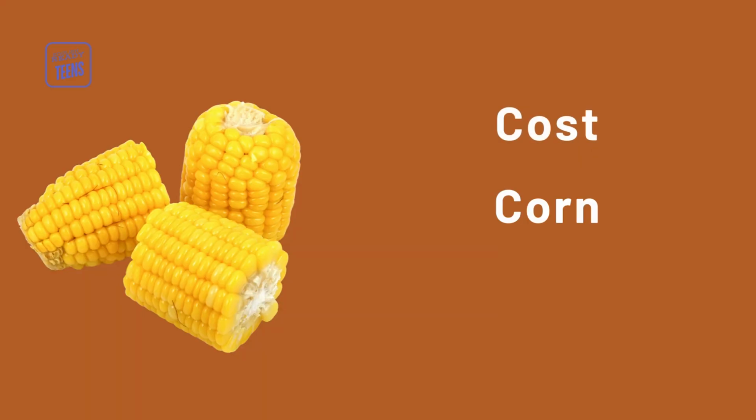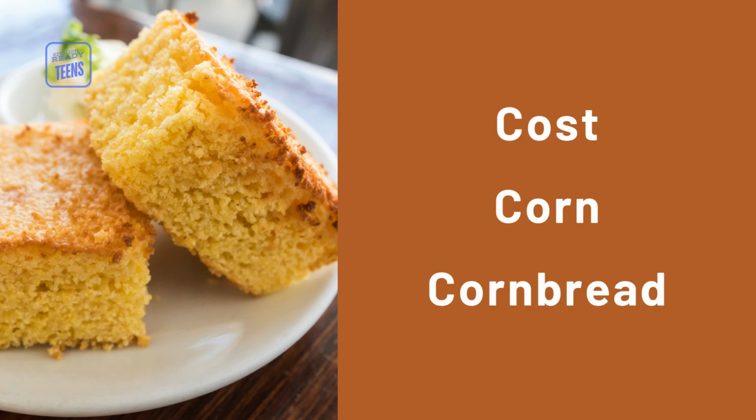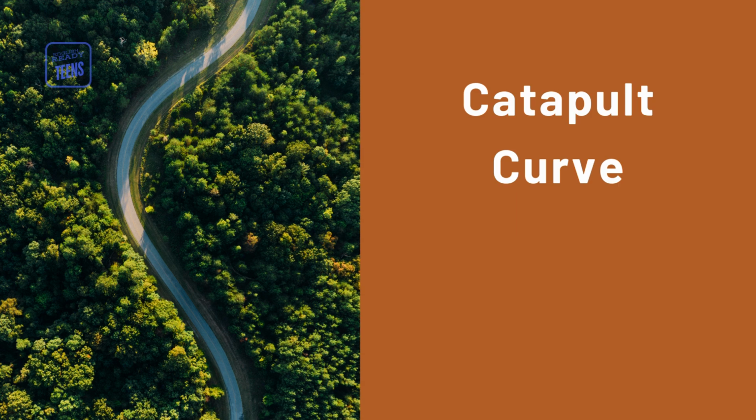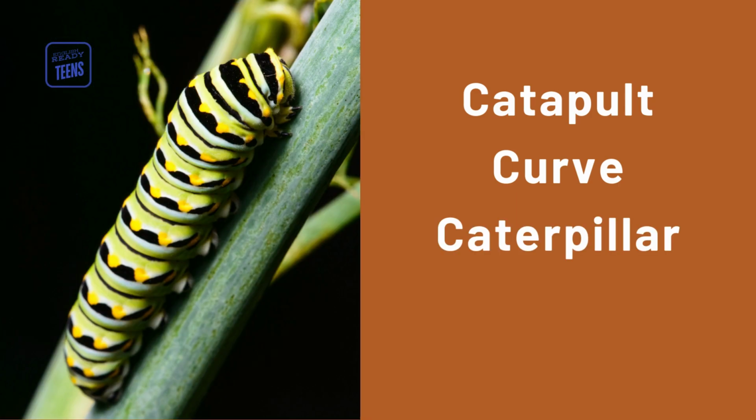Cost, corn, cornbread, catapult, curve, caterpillar, curb.